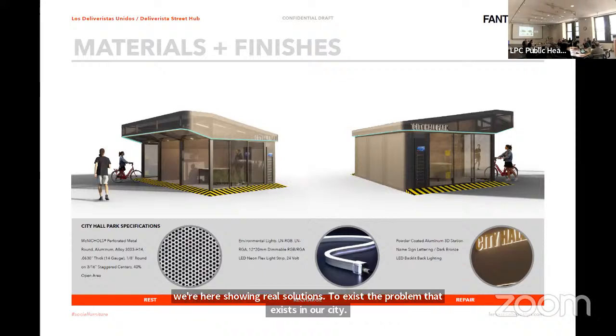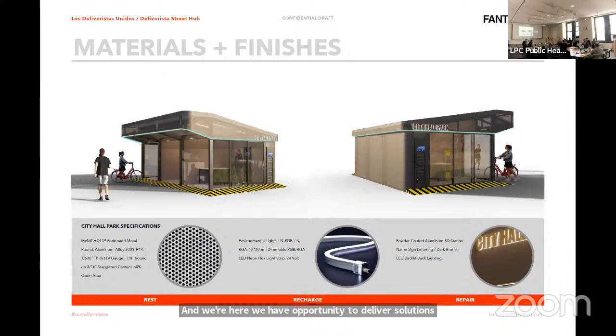And we have the opportunity to deliver solutions that allow deliveristas not only to have a dignified space, but actually to do this work more safely and in an organized way, as we continue to use these spaces to educate and organize other workers. And offer real solutions to the issues that we're experiencing. We need infrastructure. We need to do it now. We're hoping that we can work together to make sure that we do this together.